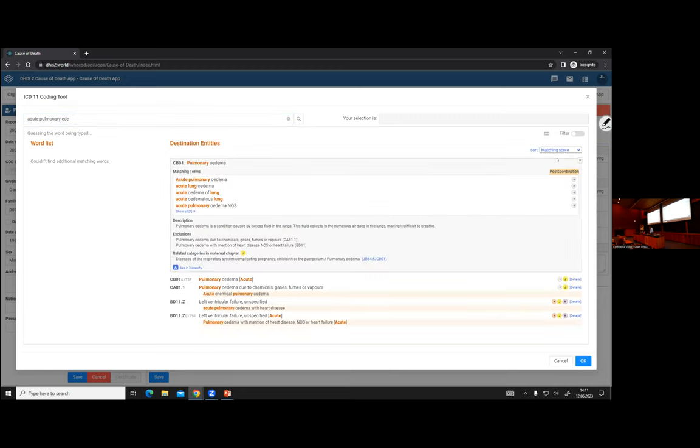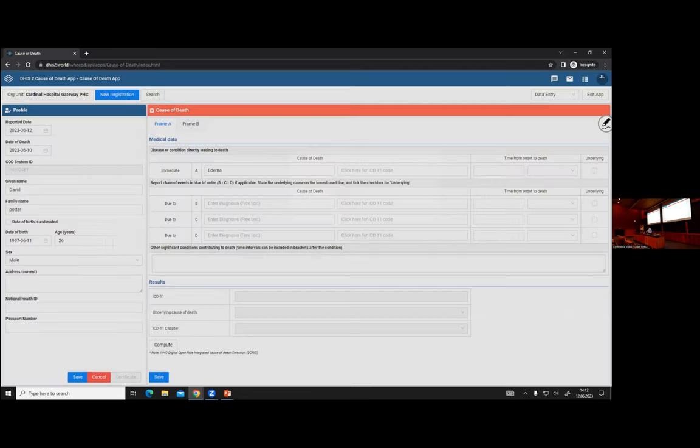These are nothing stored in DHIS2. It is inside DHIS2, but you're talking to the other website, the ICD embedded coding tool. Here you have the list of all the different details. You can see the hierarchy and everything. And then you can just select, okay, this looks fine. So I'll just select this as the cause.